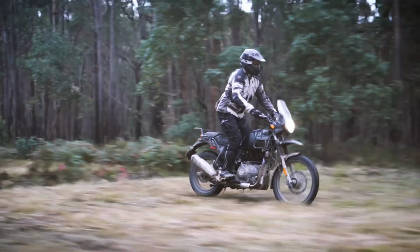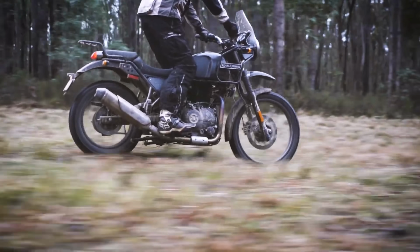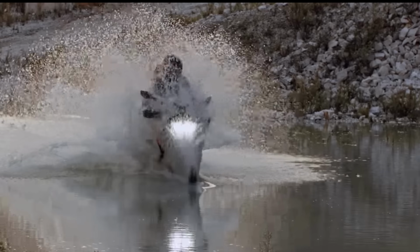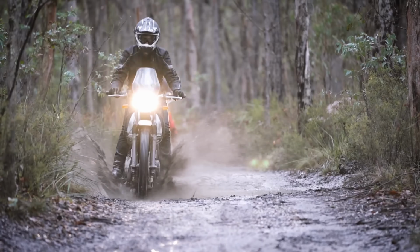Now, the actual weight of the bike isn't listed. I've seen some rumors of just over 200 kilos. If that's the case, I'm just going to say it, I will be disappointed. I would really like to see this bike be significantly under 200 kilos. I think if they really head towards KTM 390 weight or even below that, this bike will be a massive hit. It will still be very popular regardless of the weight.